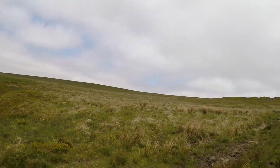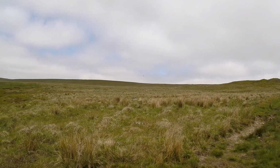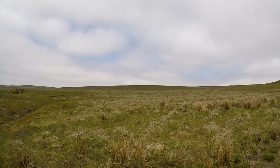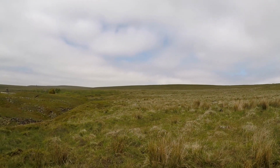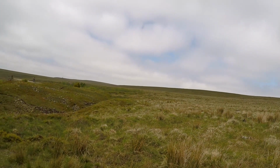Haunting call of a curlew. There's quite a few of them around here, and they must be nesting. It's a lovely sound. That's better than the sound of flaming iPhones pinging and washing machines beeping and cars going past any day.